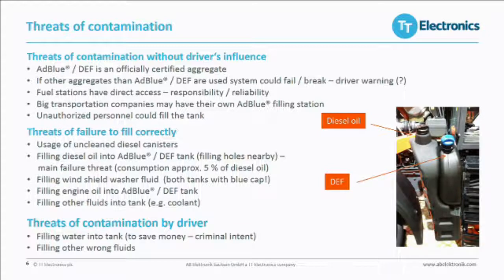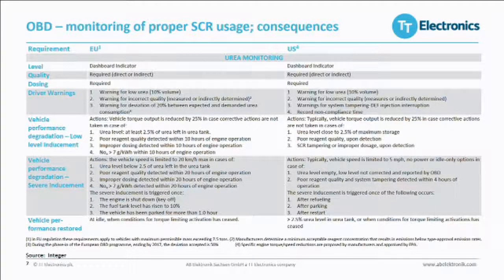And last but not least, there's also a threat of contamination by drivers who want to cheat the system. You want to save money. This is what the legislation wants to avoid, and therefore we need to monitor. You don't need to read this slide. It should just show an example of what European and US legislation is going to introduce if the system doesn't work or the onboard diagnostic shows some uncertainties.